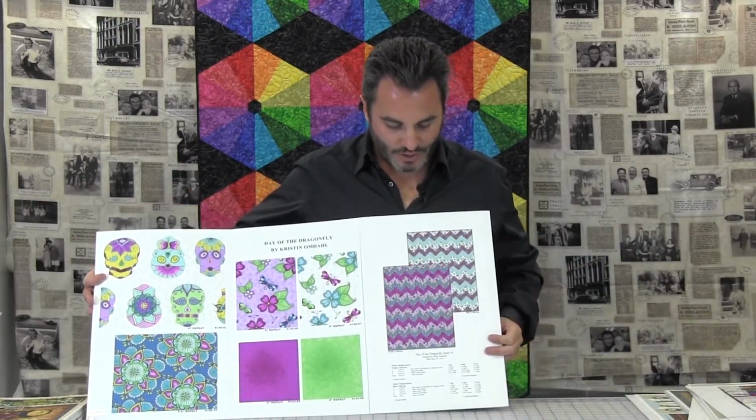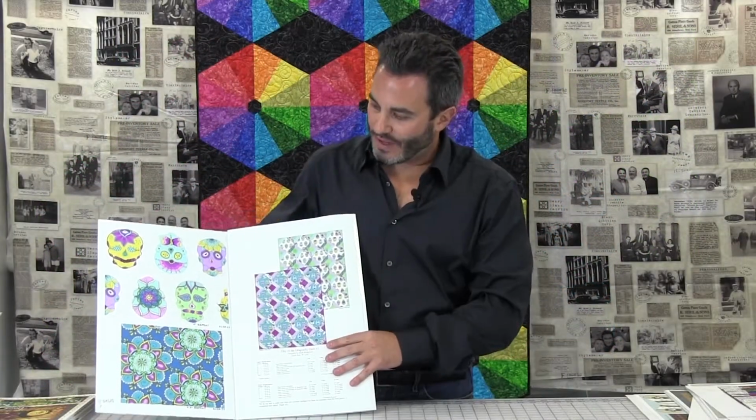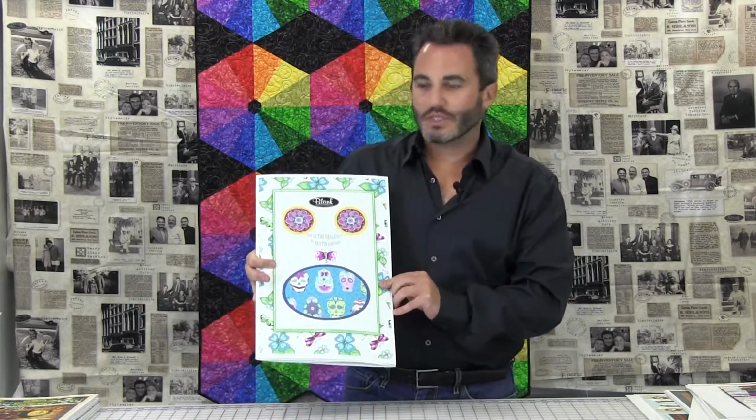So we have the Day of the Dragonfly. This is designed by Heidi Pridemore. This is 48 by 64, and you have the 2 color stories that you could make this quilt in. And then next, we have the Day of the Dragonfly quilt number 2. This is also designed by Heidi, and it's 48 by 60. And once again, we did it in a couple colorways so you could have your choice of how you want to present that. So this is Day of the Dragonfly by a new designer, Christine Amdale.